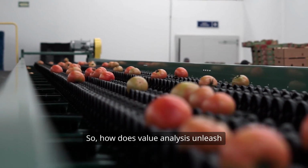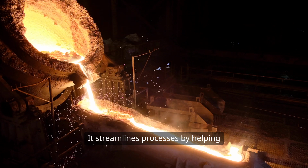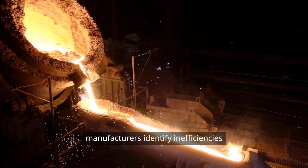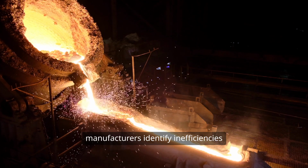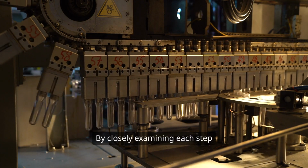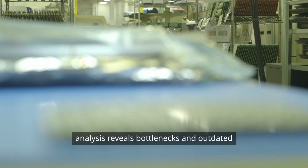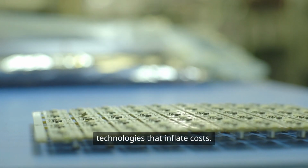So, how does value analysis unleash the power of cost control? It streamlines processes by helping manufacturers identify inefficiencies in their production operations. By closely examining each step in the manufacturing process, value analysis reveals bottlenecks and outdated technologies that inflate costs.